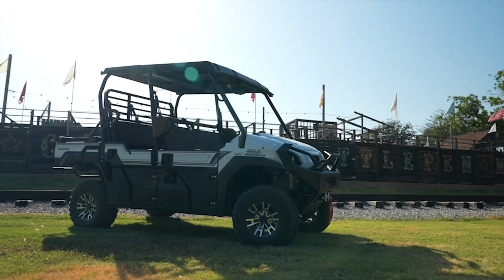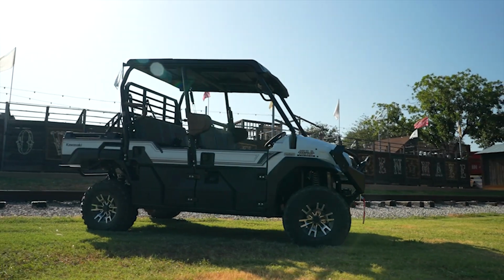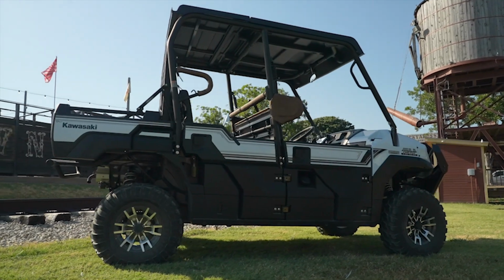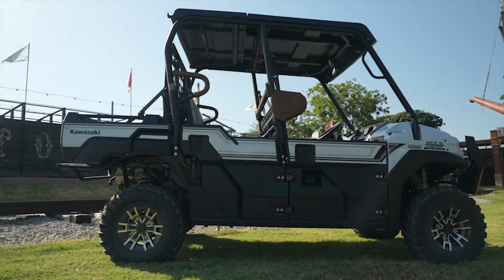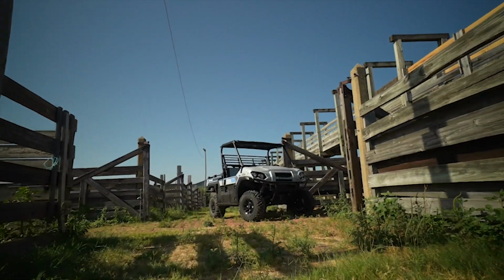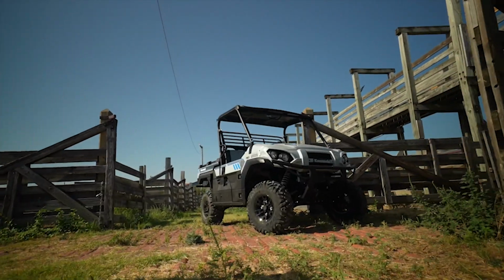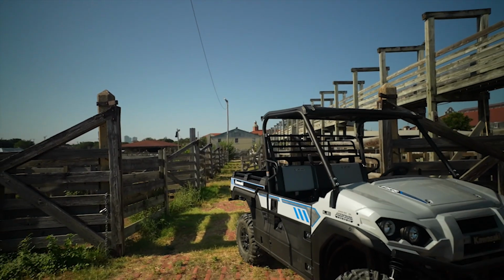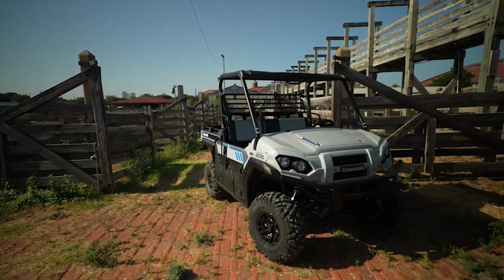So what didn't I like about the Kawasaki Mule? Well, for one, I wasn't a huge fan of the styling overall. It is a little bit dated compared to other manufacturers on the market. I wish it was a little bit more aggressive, but for running around on the farm and taking it out to the trails on the weekend, I would not be embarrassed by any means to ride around in the new Kawasaki Mule. It's just super comfortable, and again, that's just a minor nitpick.